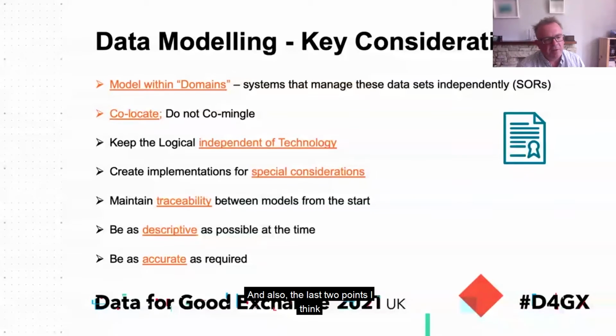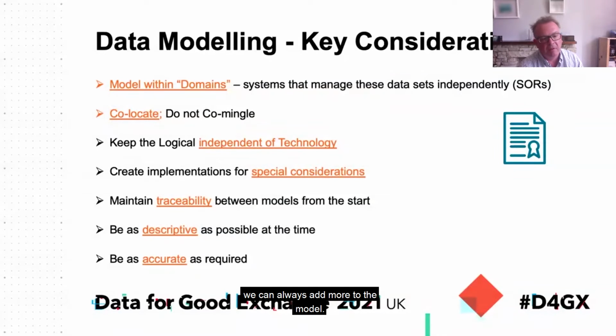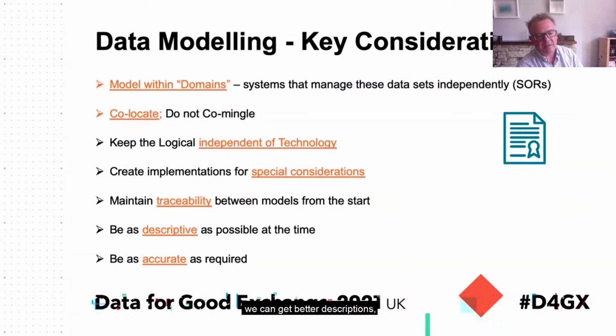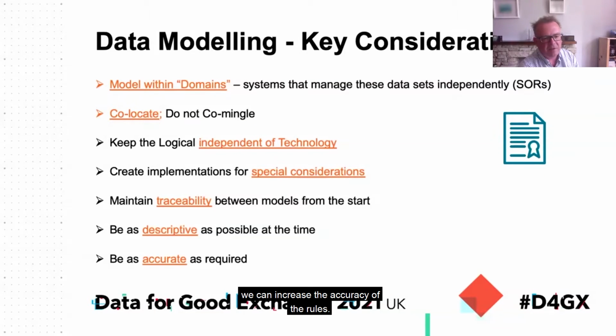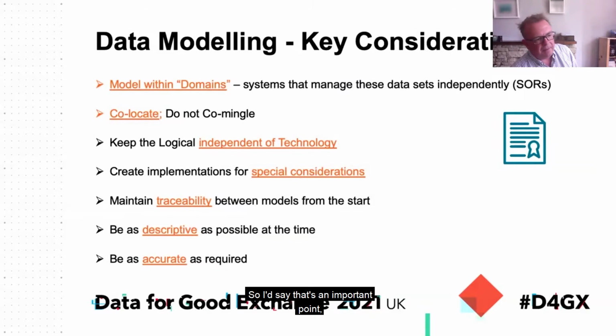And also the last two points I think are particularly pertinent, because there can be a tendency to get perfection the first time round. And really these two points are just saying, be as good as you can at the time and be as accurate as required, because we can always go back. We can always add more to the model. We can extend it, we can improve the accuracy of it. We can get better descriptions, we can increase the accuracy of the rules. And so really try and get a first cut that's representative but not perfect, and then move on and iterate. So I'd say that's an important point.